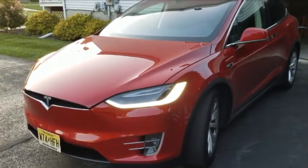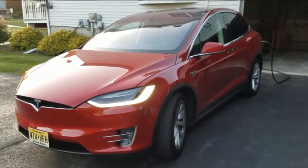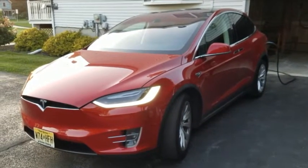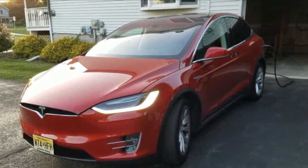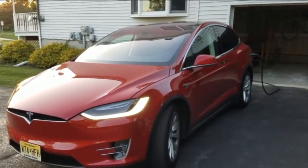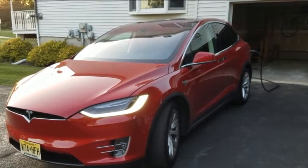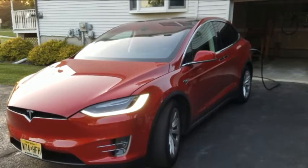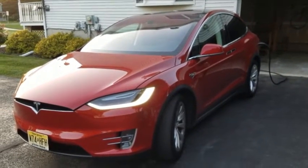Now we're going to take a look at the Model X. It's Tesla's SUV. It can be either a 5, 6, or 7 passenger. We have the 6 passenger option, which means it has 2 captain chairs in the middle and a rear seat in the back that holds 2 to 3 people. It's really closer to 2 people.